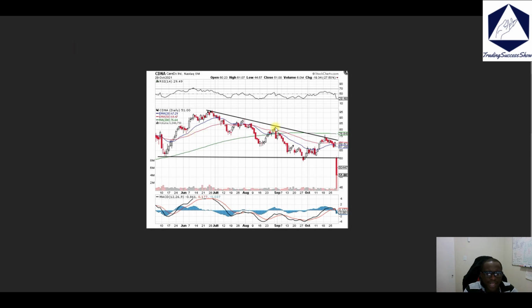CDNA. This one right now, this really sold off on Friday. So I'll be looking for a bounce. The 45 area bounce was really a good deal because that area was a support. So we just bounced right off and closed 51. But overall, keep an eye on that name.